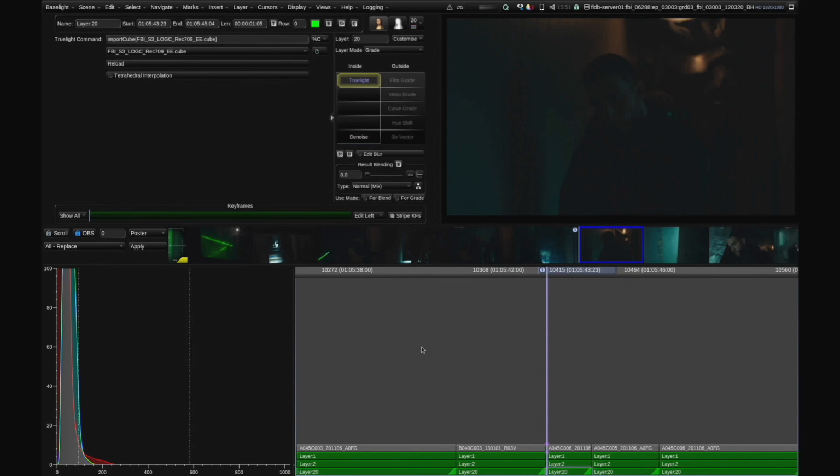I don't want to go too far away from what the cinematographer intended, but I just want to enhance it a little bit so that you can see the actor's facial expression. You can just make out what's going on while still keeping it moody at the same time.